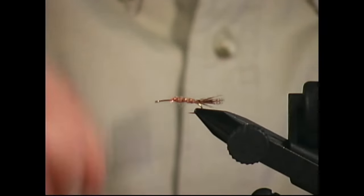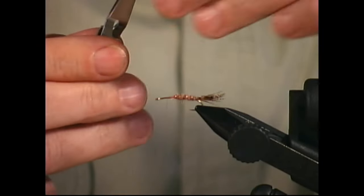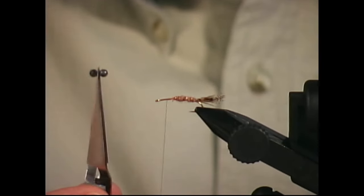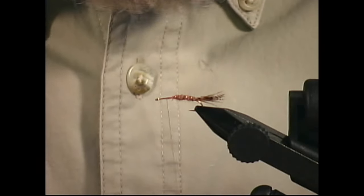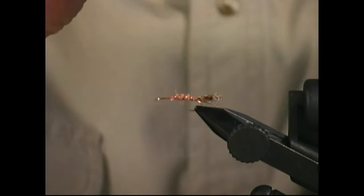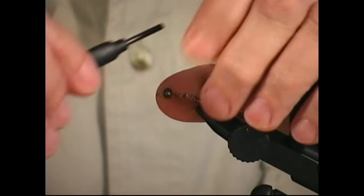Okay, the next thing I do is I'm going to come up into about one-third of the hook shank behind the eye, and I'm going to tie in some bead chain. Now this bead chain, according to John Gierach's formula, I blackened using some nickel blackener. And then I dropped it, and I can't find it. Oop, here we go. Okay, I'm going to lay it on the hook shank, and then using some X-ing patterns, I'll wrap it right onto the hook shank.